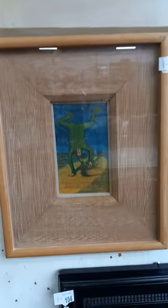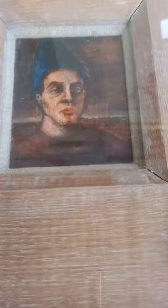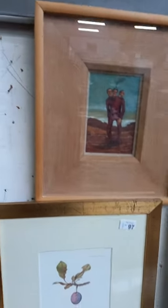We've got these fantastic Jeffrey Ricardo oils. This one's called the Green Jester. This one's called Three Heads. This one's called Self-Portrait with a Blue Hat. Good things. Amazing frames, actually, all from Australian galleries.